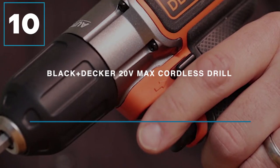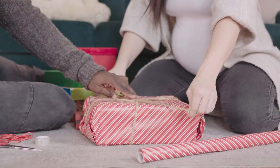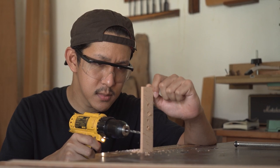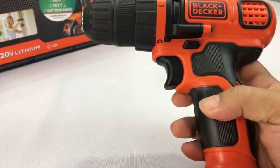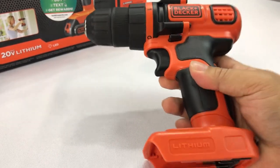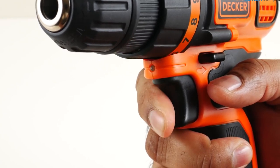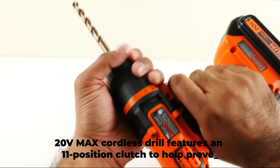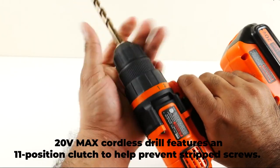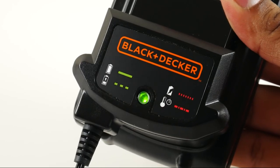The Black & Decker 20-volt Max Cordless Drill. Now, you can never go wrong with a practical present, especially if your father is more of a DIY guy than anything else. This durable and powerful drill has a compact, lightweight design, which enables you to work in tight spaces with ease, and an LED light that illuminates work surfaces. The 20-volt Max cordless drill features an 11-position clutch so as to help prevent stripped screws, and even packs a lithium-ion battery that holds a charge for up to 18 months.